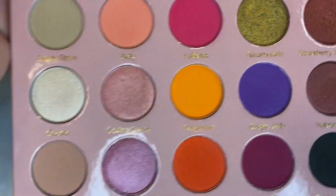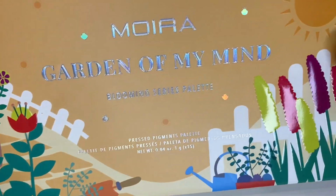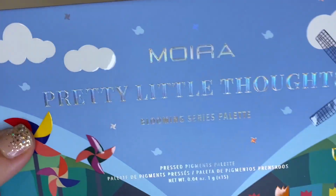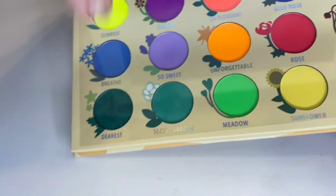So yeah, that was Sugar Shop. Up next are some new palettes to my collection from Moira. I won these in an Instagram giveaway. So Garden of My Mind is the first one here. I'll show you.